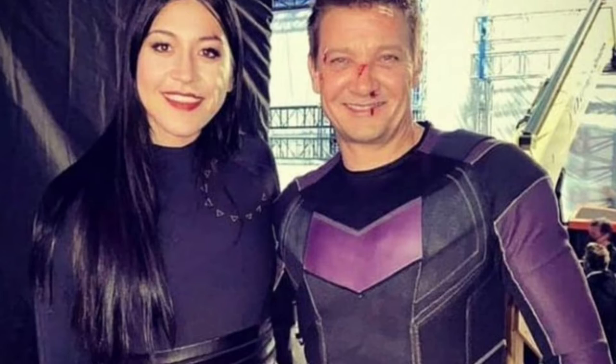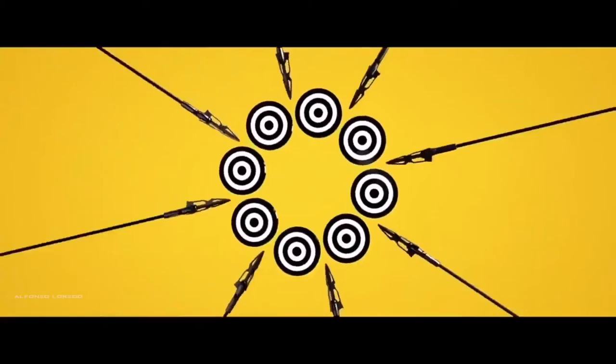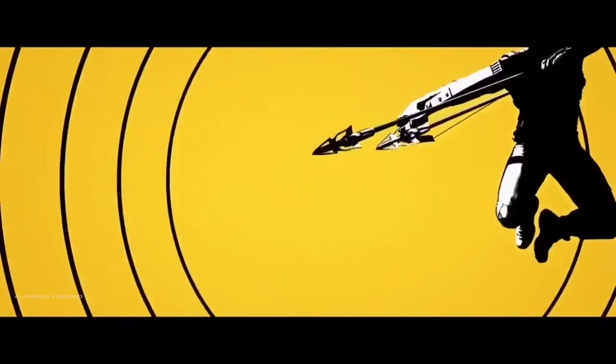It is not the original outfit, but it is actually similar to the Hawkeye comics outfit, and I really love the Hawkeye outfit, to be honest. And we are obviously going to see Kate Bishop also in her comic book accurate outfit, and the Hawkeye outfit is blowing my mind.